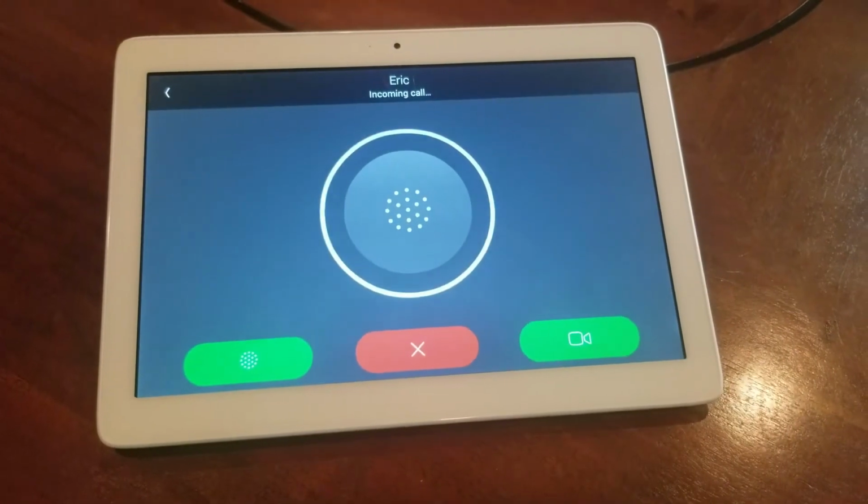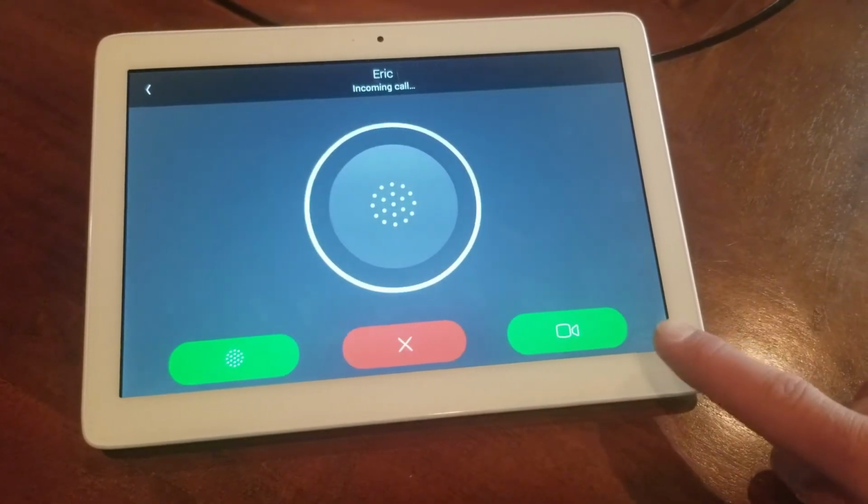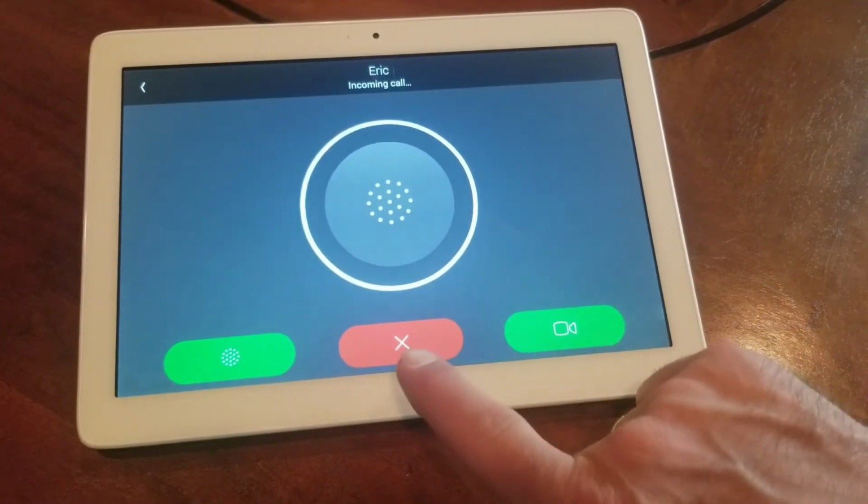When we're looking at that function, like I said, we can call phone to phone, we can call phone to house, we can also call house to phone. So even if that person isn't home, really cool feature. Here's a couple screenshots showing how that part of it works. Really cool. Control4 Intercom.